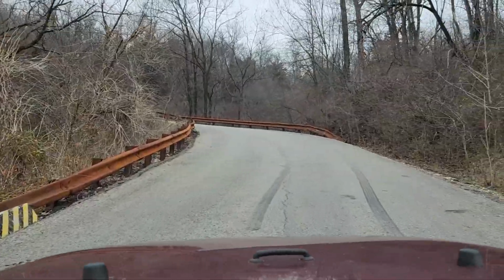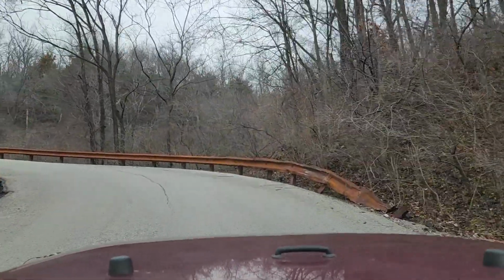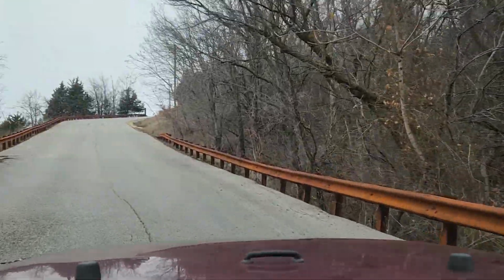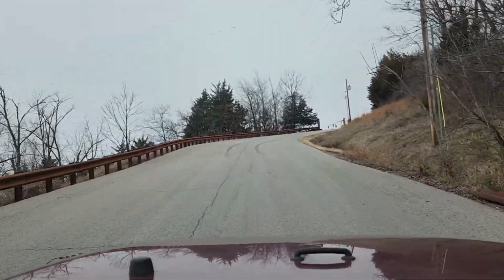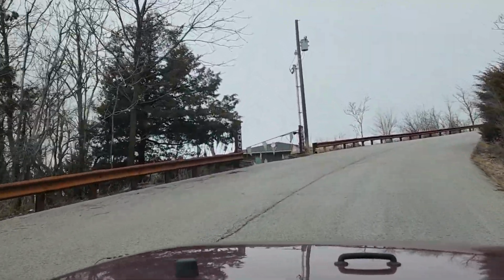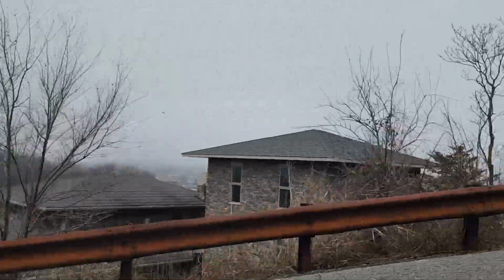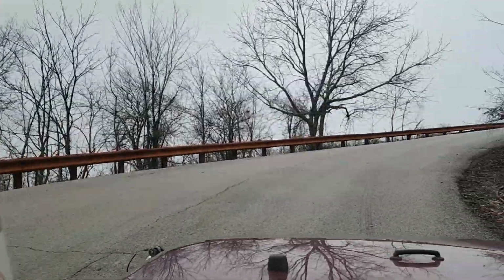Do we need to put in 4-wheel? No, we'll be fine with pavement. All right. Looks like they had a fire. See, that used to loop around, but they closed that other gate. Wow. Straight up. Yep. Lover's Leap, private property, no trespassing. Ooh, those people mean business. Okay, we're still climbing.